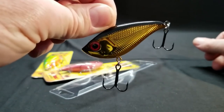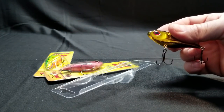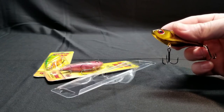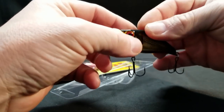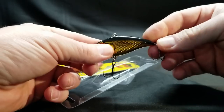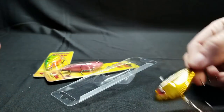Typical lipless crankbait style. I'm not sure what Northland uses for hooks, but I use a lot of Northland lures and their hooks are just fine, so no reason to switch those out. And they actually say you can use this for ice fishing as well, just vertically jigging this. So it looks like a pretty nice little lure.